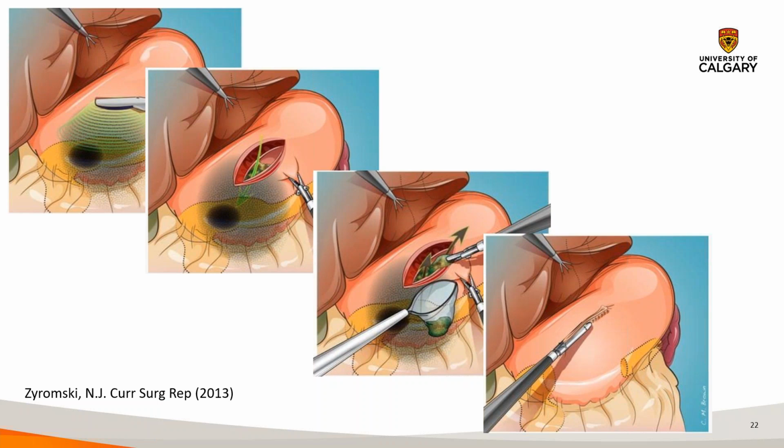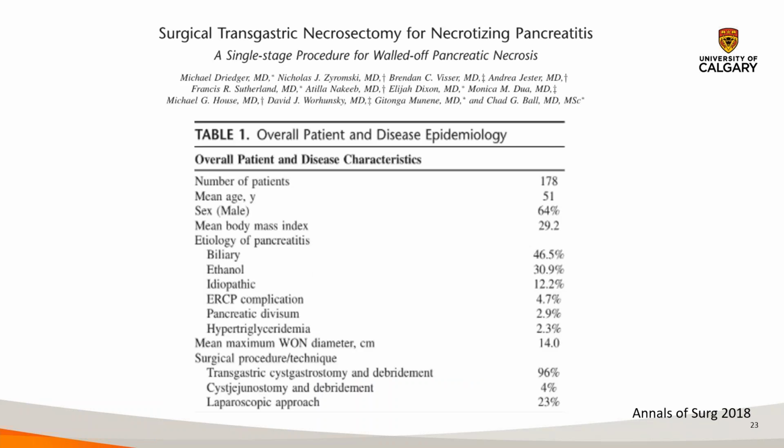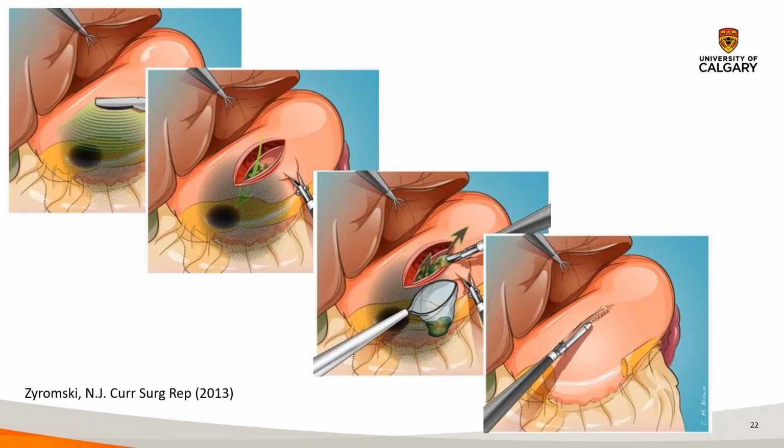So Leah, how do you decide between which technique to use, meaning open versus laparoscopic versus endoscopic gastrostomy?